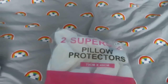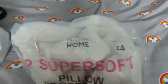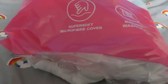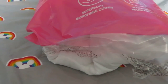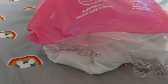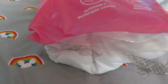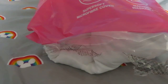So here is two super soft pillow protectors, and it was £4 in the home section of Primark. Now, you're probably wondering why I've bought these. The hotel that I stayed at the weekend, if you've seen it, you will know that I didn't like it. The thing is I have got my hair, I don't know if I said this or not, half and half. It's half red, half purple. Now, because of the purple, it's ending up on my pillow. It looks like blue dye on it.